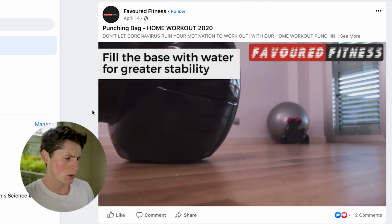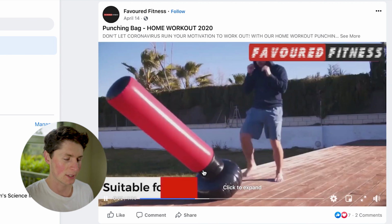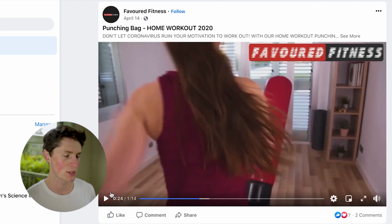Don't let coronavirus ruin your motivation to work out. See, this is an example of what I was talking about last week, where you can tailor your ads to what is happening now. Coronavirus being the big cataclysmic event of our time. Obviously, people are going to be making money off it, so I feel like that's okay. And this is probably helping people get fit, so nothing wrong with that.